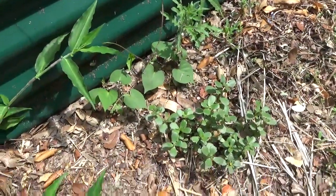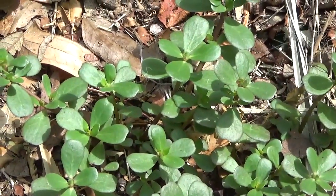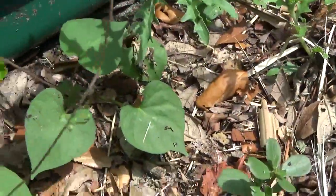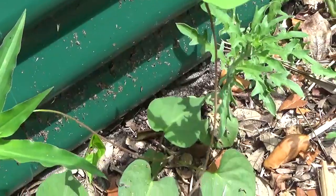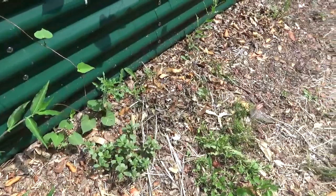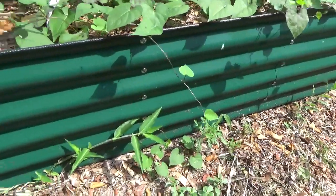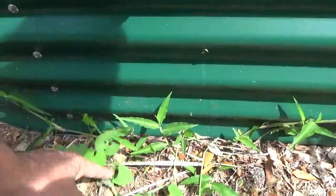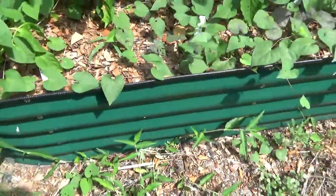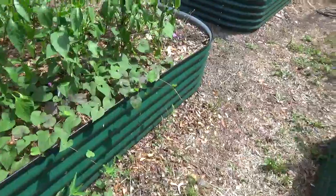That right there is purslane. It's an edible succulent. Makes a good addition to salads. But I don't want it growing in the walkway because I need to put more mulch out here. Another weed that I've got growing out here quite a bit is sweet potatoes. Those sweet potatoes from seed are going everywhere, trying to take over the whole garden.